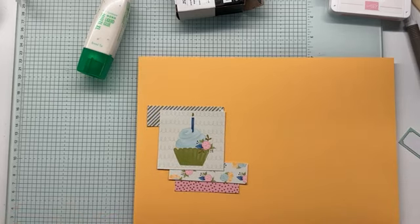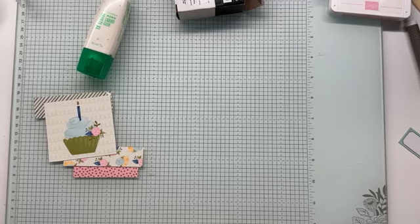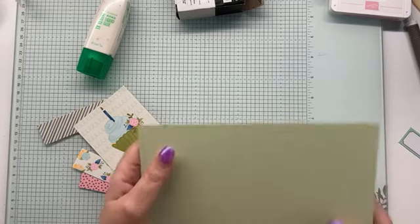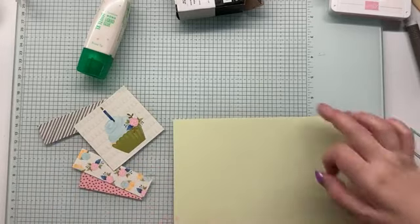Now, I don't like that colour. Maybe if I go with the soft seafoam, because the soft seafoam is a really nice neutral green. And we've got it in the background here. And would you believe I already have a card front that I prepared earlier.